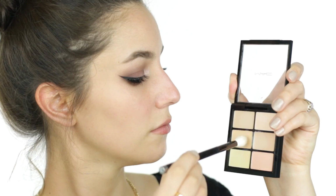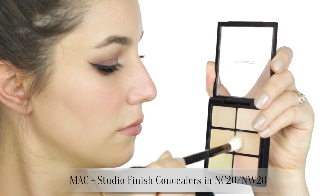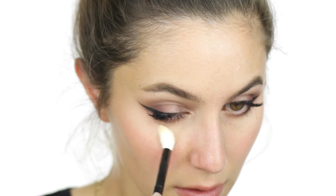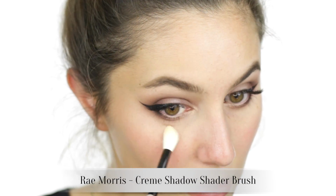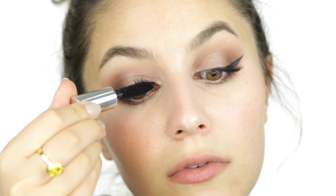circles. This is a palette of MAC Studio Finish concealers. I expected these to be cakey. I don't know why I have this assumption about MAC face products, but I actually quite liked the outcome, so there you go. Mascara on the top and bottom lashes.